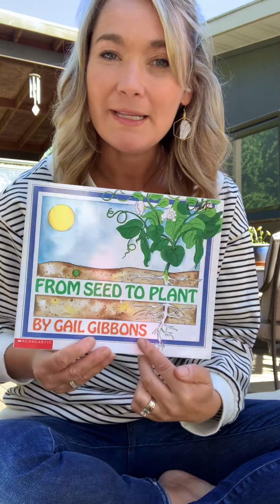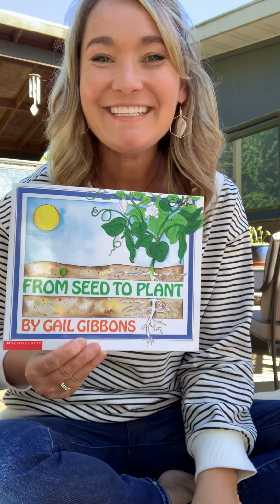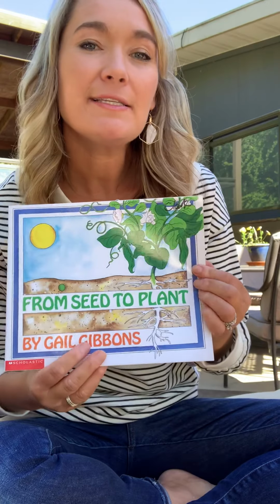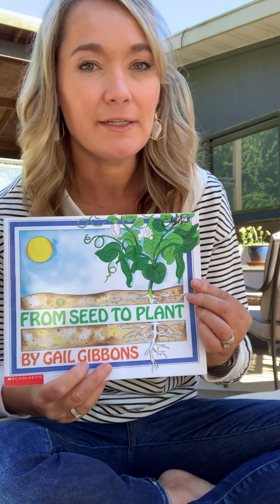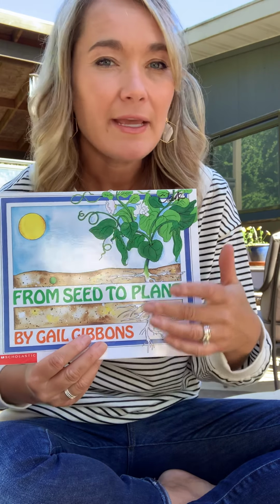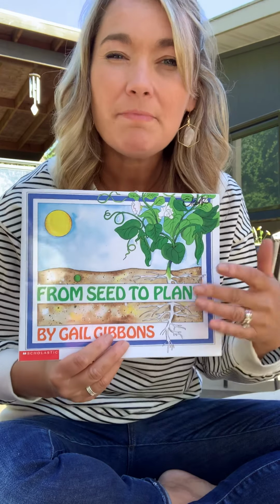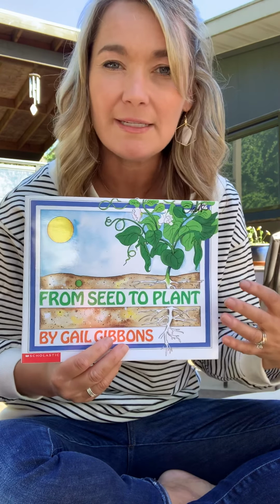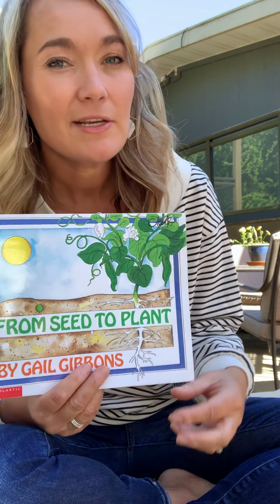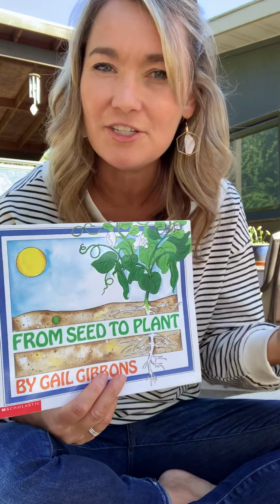You've read a little bit this week about plants and how they change and grow. Today, when you're listening to this nonfiction text, I want you to see if you can pay close attention to the parts of a plant. So in the illustrations, we will see some diagrams and some labels. Pay attention to the parts of a plant and also pay attention to the life cycle of a plant. So how does the seed change and what happens at each stage?